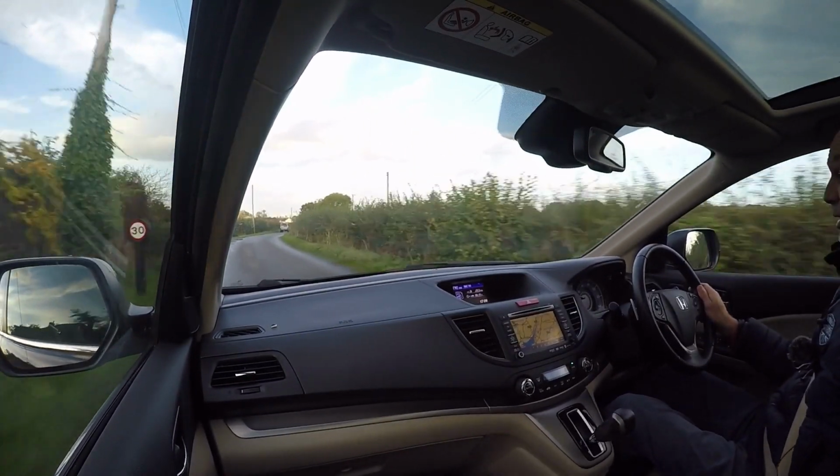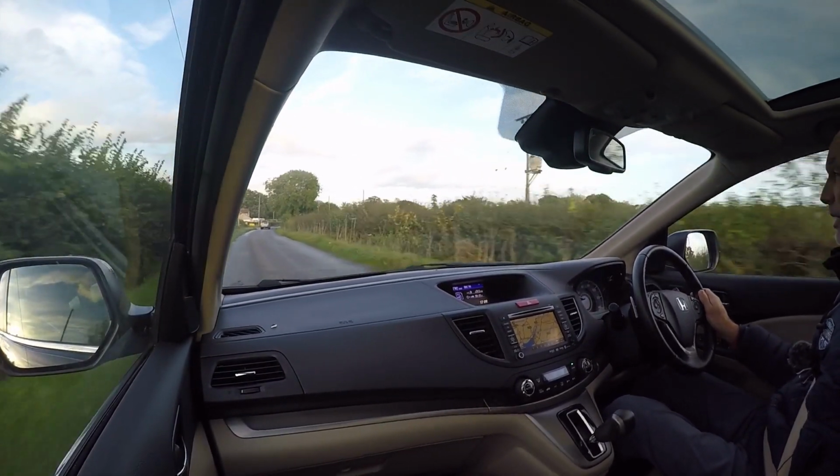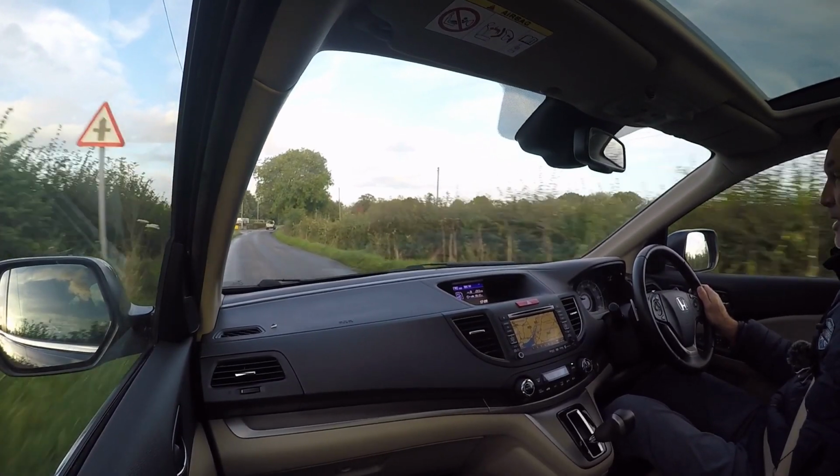As always, the car drives perfectly. It drives as tight as a drum. It's absolutely superb. If you've got any questions though, don't hesitate, do give us a call.